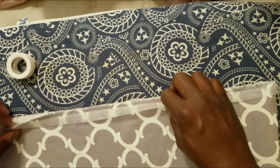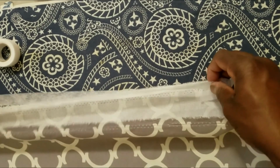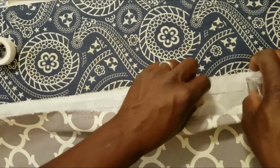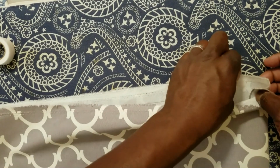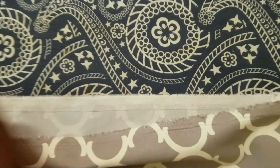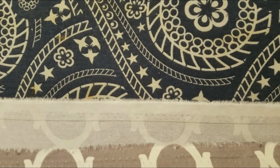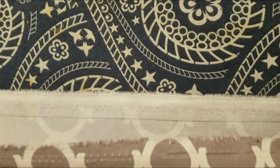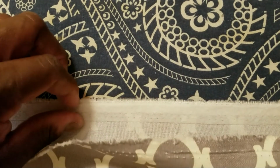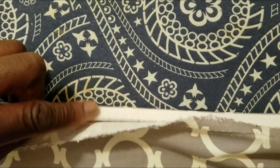Next, you heat up your iron on the steam setting. I put mine on high, on the highest. Lay the fusion tape or the fusion fabric tape on the ends, and then you just run the iron on them on the 3 sides to get sealed. You flip the pillow inside out.